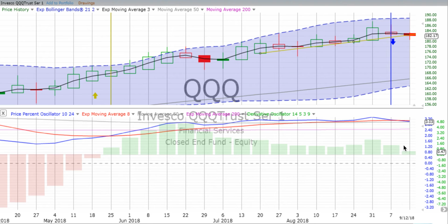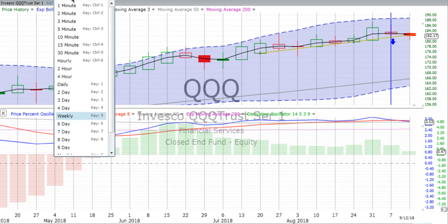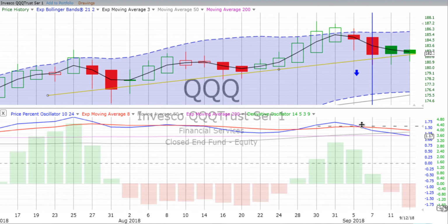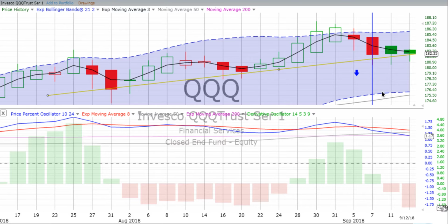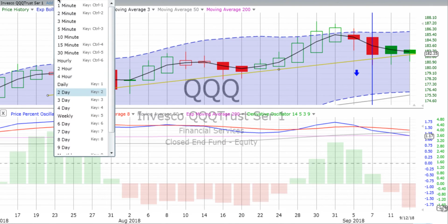2 more days of movement, so we don't call a candle until it's done. And of course, what's going on on that 2-day chart? Well, of course, it crossed over going down back on the 7th. That was Friday, this past Friday. 2 green candles since then, but again, we're seeing down movement. Derivative oscillators gaining downward momentum. It's negative. Price percent oscillators also heading down. Price movement sitting right there on that weekly trend line. This is just the first day of that latest 2-day candle.